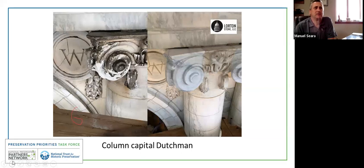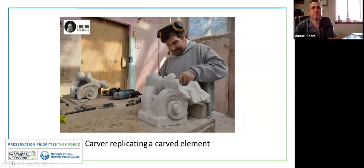This is the full replacement, the Capital Dutchman full replacement. You see the before condition and the after condition. This scroll was done 100% in-house by one of our carvers. They rough it in, and then they bring it to the job and profile it to match adjacent surfaces. Next, please.